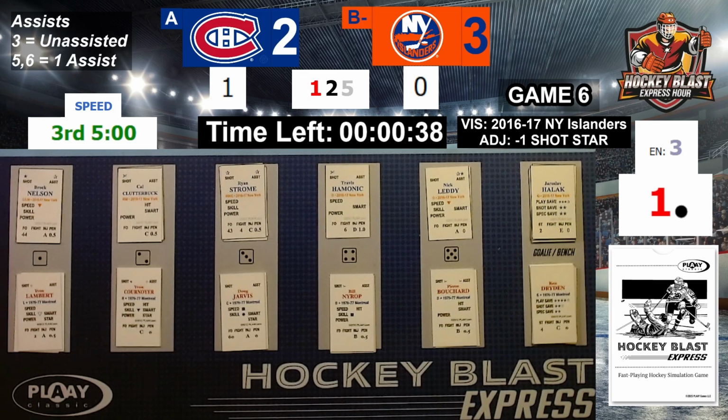Visitor scoring chance of a 25. Home goalie must make special saves, so Ken Dryden needs to roll a 1 or a 2 to keep this game right where it's at. Which he does, so nobody will flip, and we will move on to the next segment.